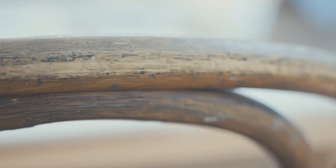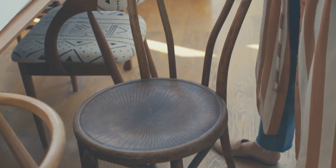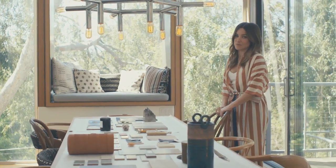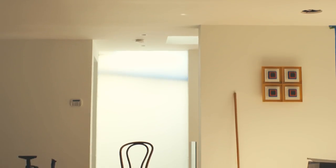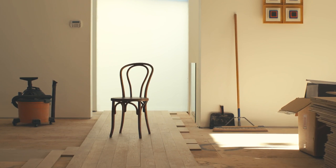My two very favorite chairs, really, I think just because they're so nostalgic, are these, and these were my great-grandfather's. My great-grandfather and great-grandmother used to eat dinner with their friends in these chairs, and now my friends come and eat dinner in these chairs. And it's also really just a good reminder that good design lasts.